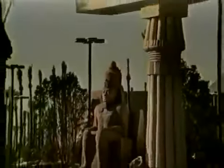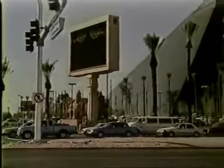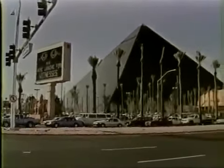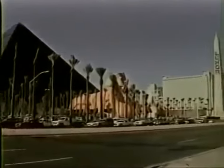The sheer size of this structure is overwhelming. It covers an area so large that driving around it, one begins to wonder how in the world this could have ever been built, much less built in the short period of time that it was, in fact, assembled.